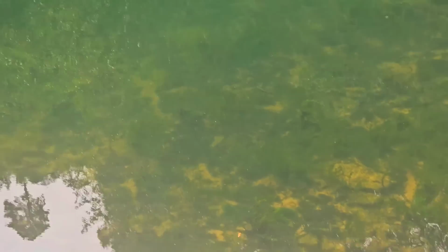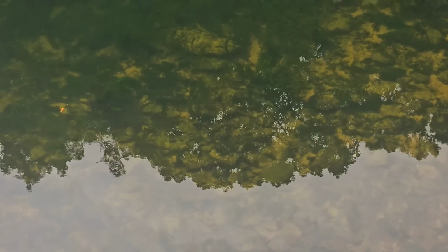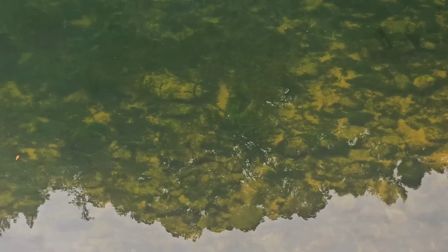Let's see if I can see them. The way the sun is, I can't see what I'm looking at. That's what's bad. I did, but I can't see it. Can you see that down there? No? Mm-mm. It's the way the sun's shining on it. I can see some trout. They're right down through there.